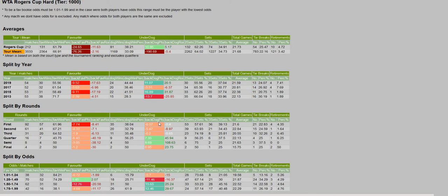Now, let's look at rounds. What round is profitable for the dog? And we can see the quarterfinal and the semi-final showing a nice profit over the years, blindly backing the underdog there. And going with what we said earlier on, that when the underdog does well, you generally see a high proportion of 3 sets. Let's have a look. 3 sets is above mean in the quarterfinals, but small sample size really, 8 matches for the semi, so we can really discount that. So, I mean, in the quarters, you're probably looking at backing over 2.5 sets and going with the dog. Let's have a look at tie breaks.